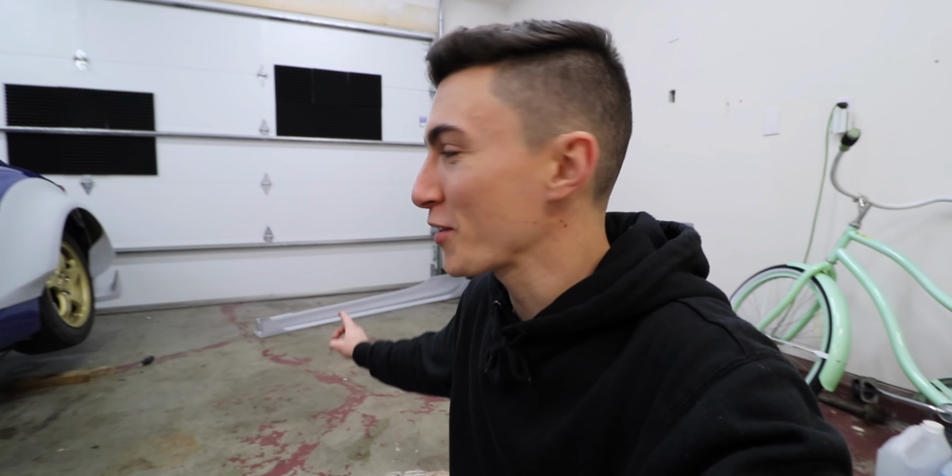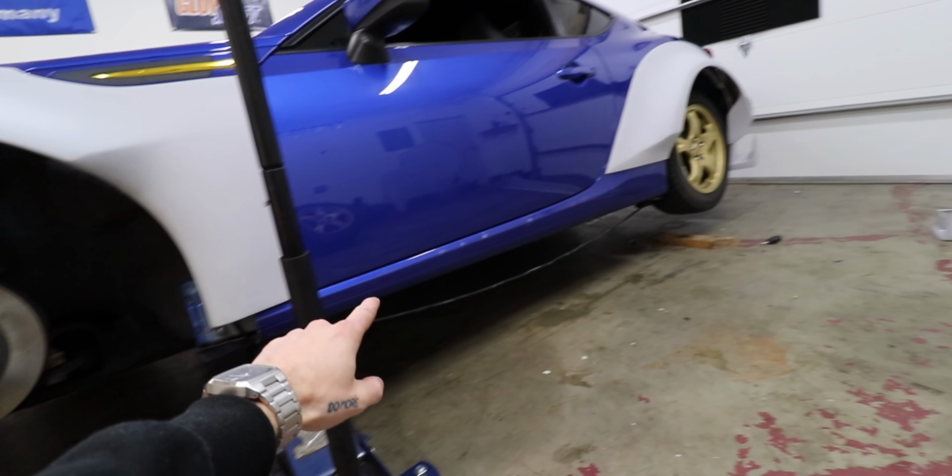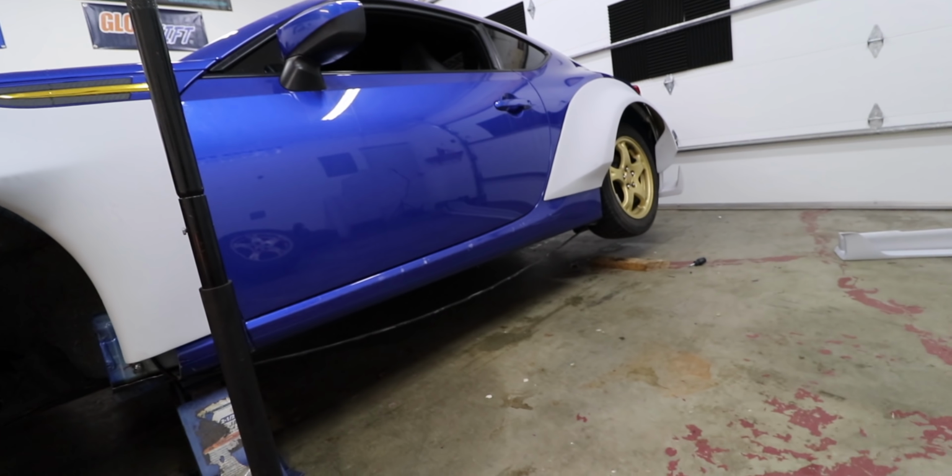I have to take this thing off because it sits like an inch lower with the body kit on, and these wheels are kind of getting flat, so I couldn't even get the jack underneath there, so I literally had to take it off. Now you can see the line for this exhaust that's on there. That's for the little valve that opens and closes it.